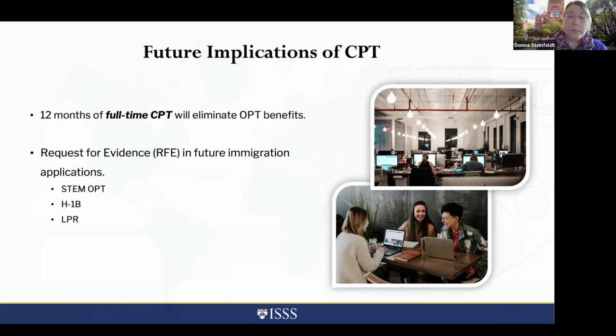Things to consider when applying for CPT is the future implications of it. So 12 months of full-time CPT would eliminate OPT benefits. This is not common. It's something that could perhaps happen, let's say like doctoral students using it for their dissertation. But just to remember, 12 months of full-time CPT, you would lose OPT. But again, that's not 12 months of part-time. It's not 11 months of full-time. It's 12 months of actual full-time CPT.